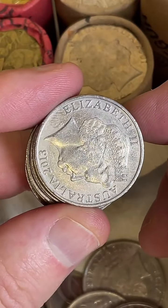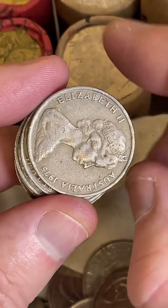Love these coin searches. Yeah, it's good fun. I like searching coins too.